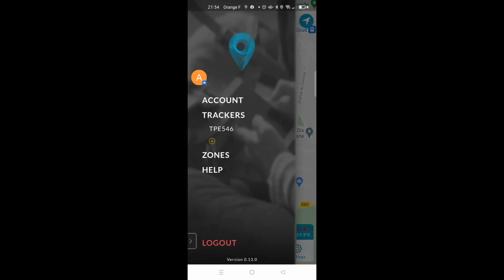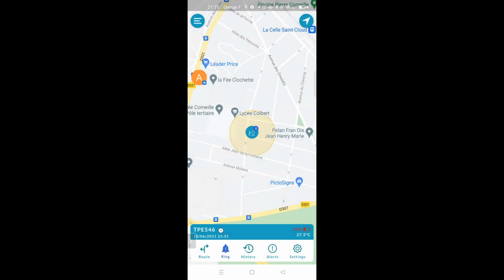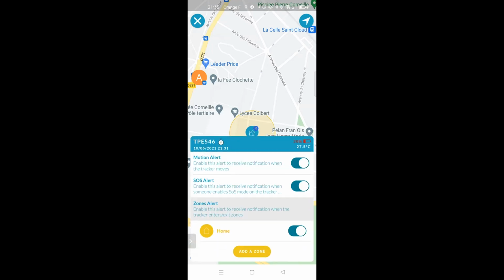You can configure multiple trackers. All the configuration is via Bluetooth, and they're all displayed on the map. If you click on the tracker, you'll get more possibilities to configure them. Obviously, you can trigger motion alerts. You can trigger SOS. If you click the button, you will be warned that it's a SOS warning. You can create a number of zones for geofencing. So in this case, I created a small zone around my home. So if a cat is going too far away, I get notified.